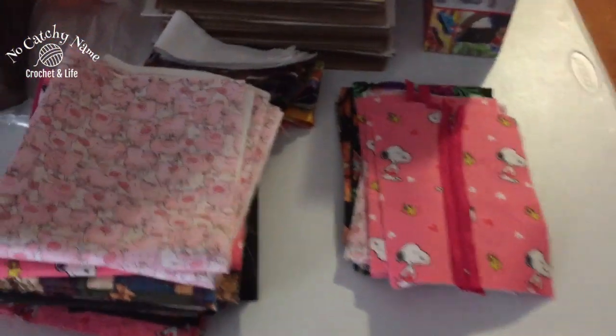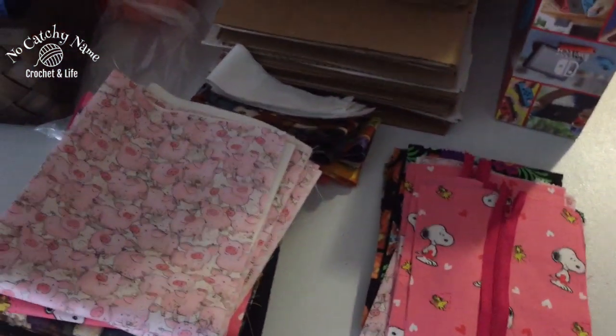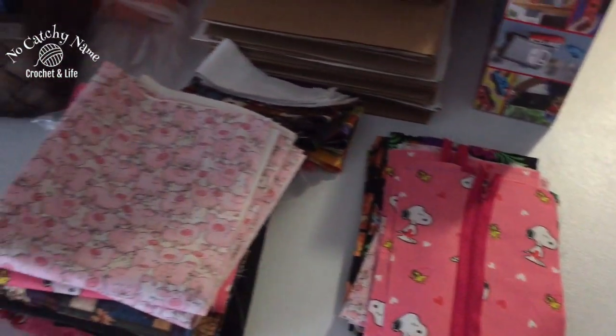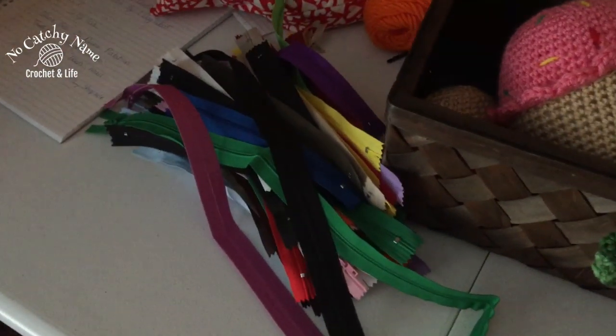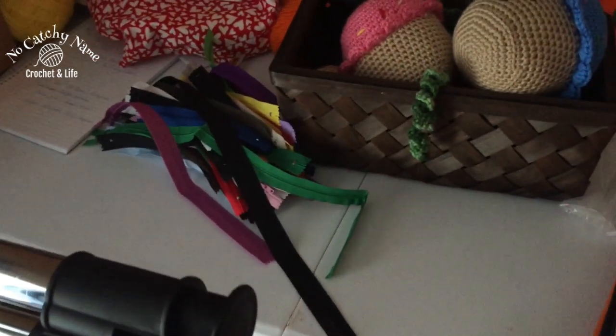Okay, it took me forever, but I finally got all the bags lined and zippers picked out, drawstring casings ready. So now all I have to do is cut the interfacing and I can start the process of making bags after that. Woo! I'm so excited that I ordered those zippers. I'm gonna try to order a set every now and then just randomly, so I always have a ton on hand. And they're pretty cheap too, so I'm excited about that.